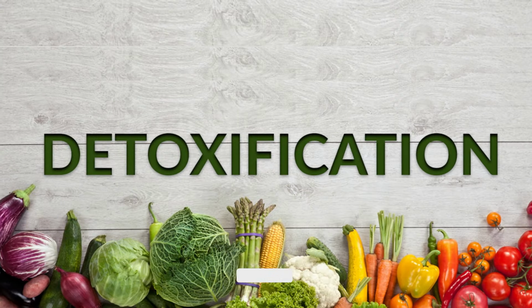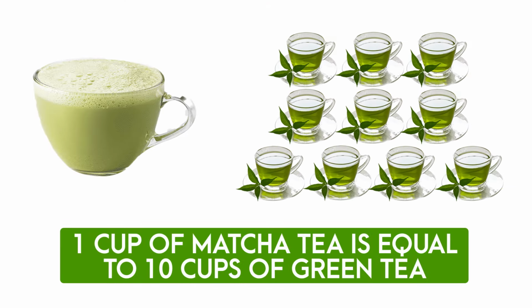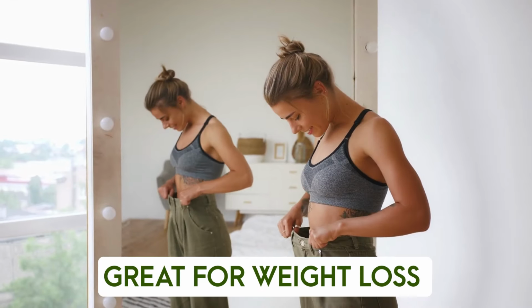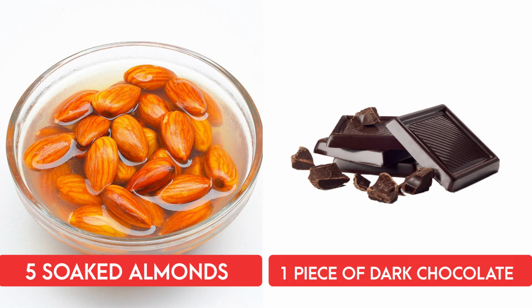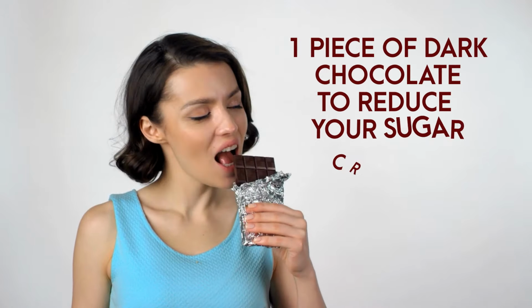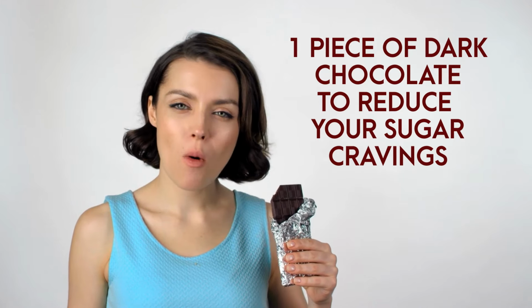It has detoxifying agent benefits and at the same time boosts the metabolism very quickly. 1 cup of matcha tea is equal to 10 cups of green tea. So the antioxidant level is super high and great for weight loss in each and every criteria. Along with that, you can have 5 soaked almonds and 1 piece of dark chocolate. As this diet plan is completely sugar-free, you can always have 1 piece of dark chocolate to reduce your sugar cravings of any kind.